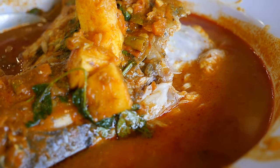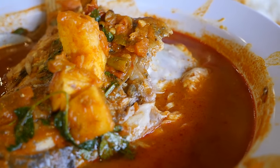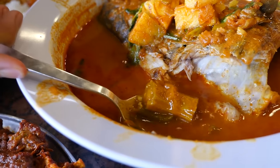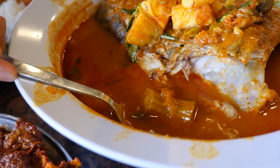And then the pineapple gives it a crunch and an acidic sweetness. I'm gonna go in with my spoon and taste just some of the curry with no rice. I want to get the full flavor experience.